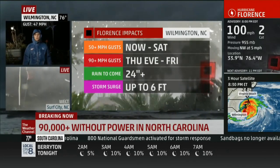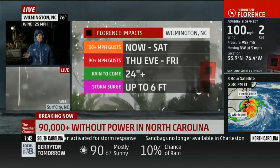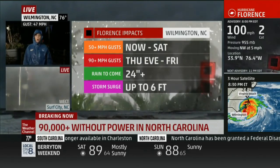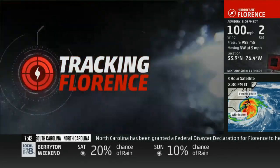And then the water, of course, will be a huge concern. We think rainfall rates will be on the order of 2 to 3 inches an hour as we get some of those heavier bands coming in over the next few hours. So I think overnight, we're going to be seeing a whole different scene here in the Wilmington area. Mike Bettis in Myrtle Beach. Things are really going to be ramping up as we head into the day tomorrow.